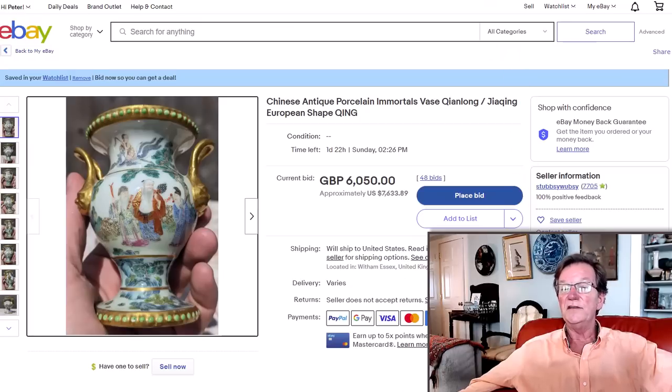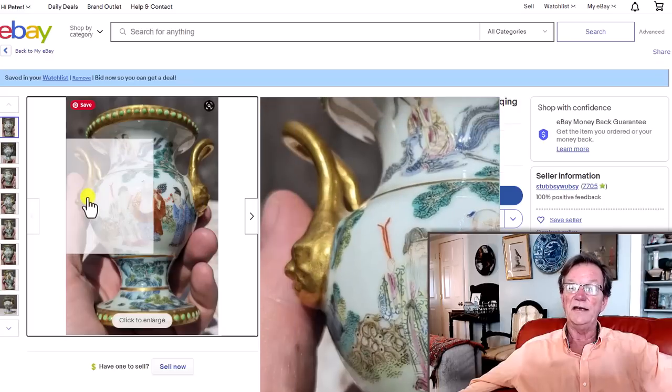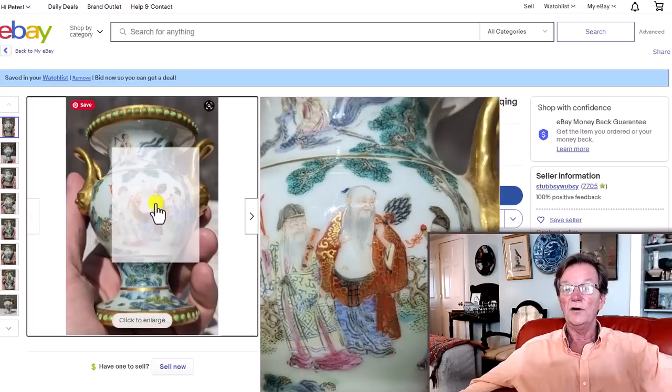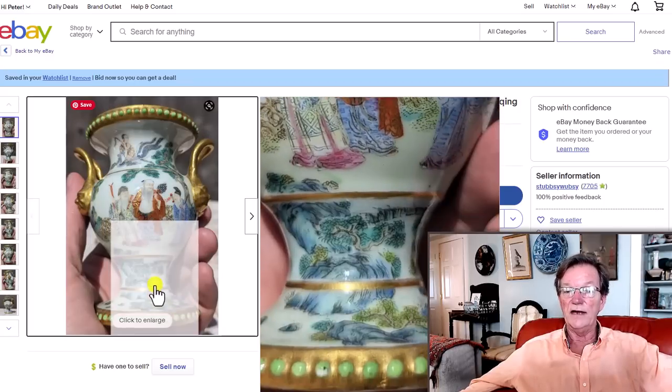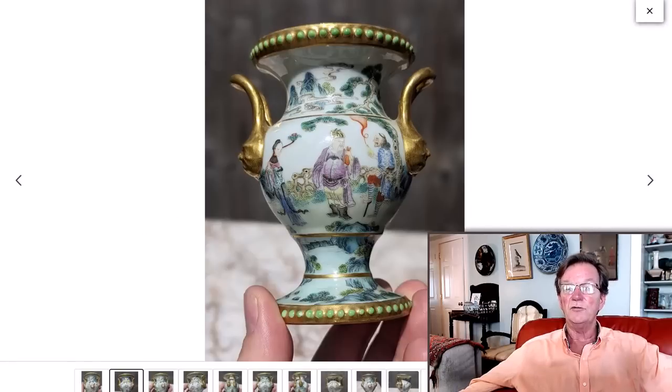And then over to here, Stubbsy Wubsy has this very, very nice late Qianlong to early Jiaqing period vase done sort of in the European style with these gilded porcelain handles on the side and then immortals in the center. Beautifully decorated, nice piece, but a very unusual type. This is a really unusual form.